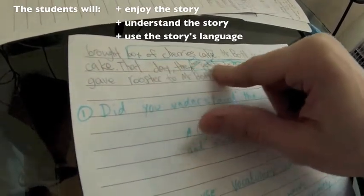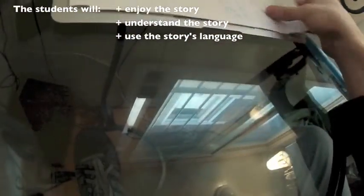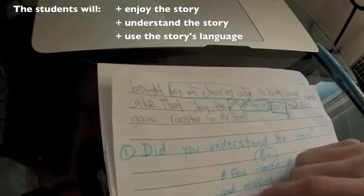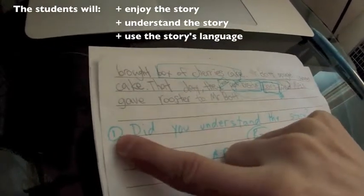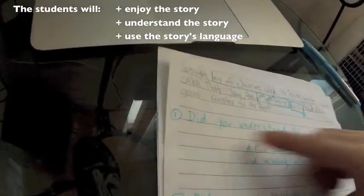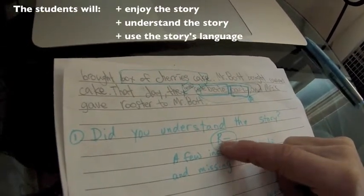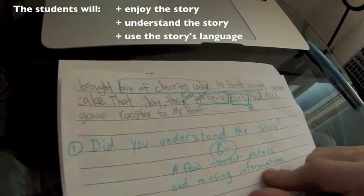And then that day they have a celebrate. Mrs. K gave the rooster to Mr. Botts. Right. So now, for "Did you understand the story?", I write the question right there for the student. I give them a grade and tell them why. Just these are notes, a few incorrect details and missing information.